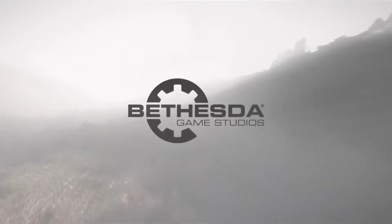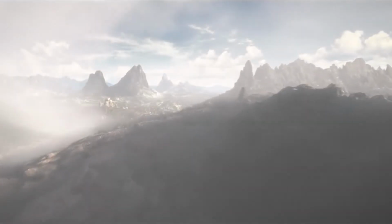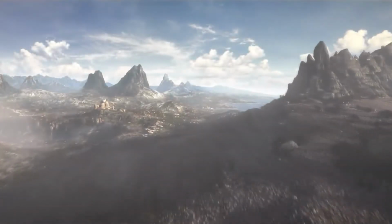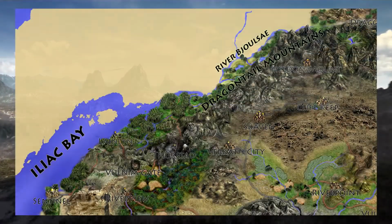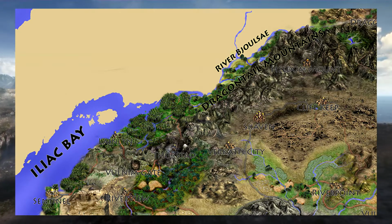Now, we all know that Hammerfell has mountains, but if this trailer had to take place anywhere, then it would have to be up in the Dragontail Mountains. Now, I know that there are smaller mountain ranges located across Hammerfell, but let's pay attention to the large body of water that we can see on the right side of the camera angle. If we look at a map of Hammerfell, we can see that the Dragontail Mountains move right past River Bjolse and slowly into the expansion of the Iliac Bay.